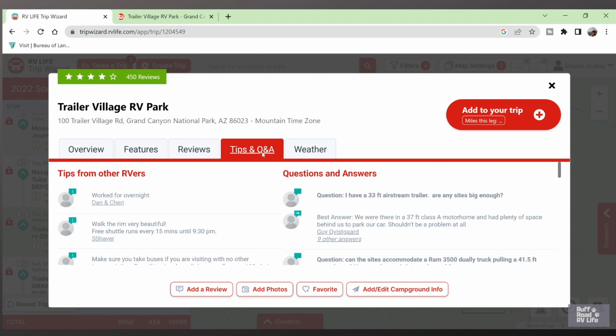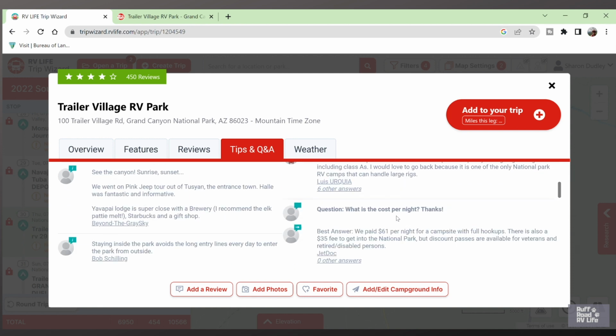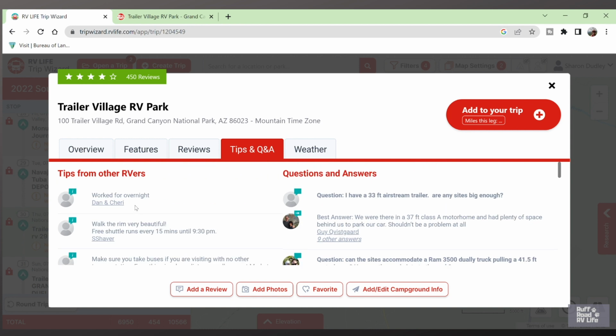Tips and question and answers here. People have asked questions. I have a 33-foot Airstream trailer. Are there any sites big enough? Best answer, we were in a 37 Class A motor home. Plenty of space behind us. Shouldn't be a problem at all. So you can ask a question, or you can read the questions and answers, and here's tips. Walk the Rim, very beautiful. Free shuttle runs every 15 minutes until 9:30.